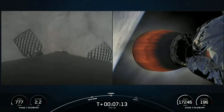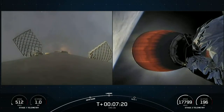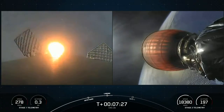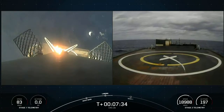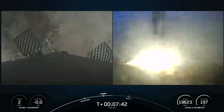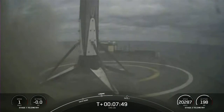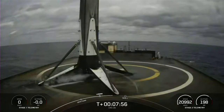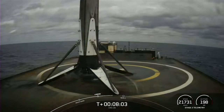And you can see that the landing burn has begun on the first stage. Let's watch as Falcon 9 touches down on Just Read the Instructions. Landing leg deploy. Really awesome Stage 1 views landing there. Falcon 9 has touched down, as you can see it standing tall on Just Read the Instructions there on your screen. Now, while this Falcon 9 just completed its first flight, it marks the 153rd successful landing for an orbital class rocket.